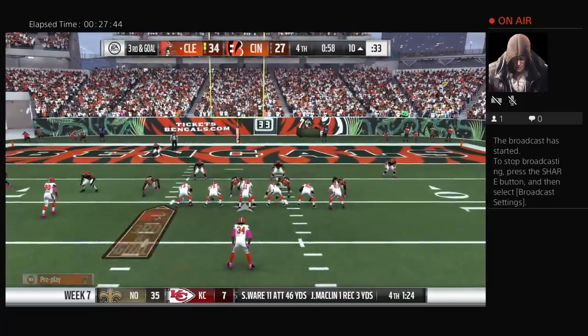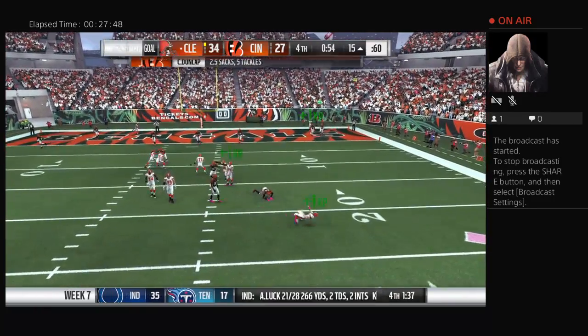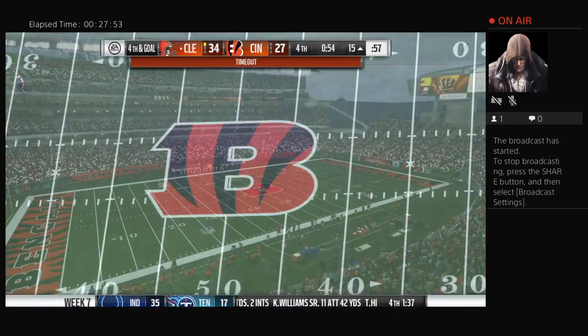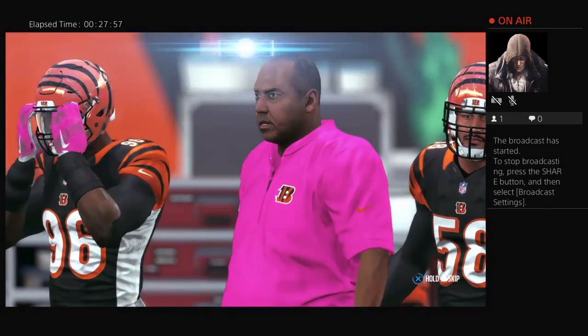And now it looks like they're going to be in the hurry-up. They're going to look to throw. And he can't get a throw off. He's taken down. What a huge... Charles, we saw it.